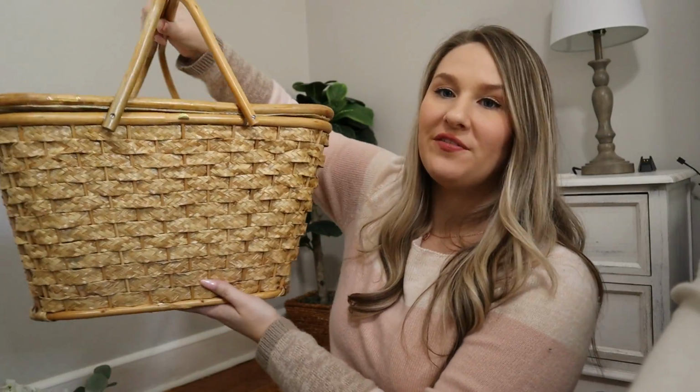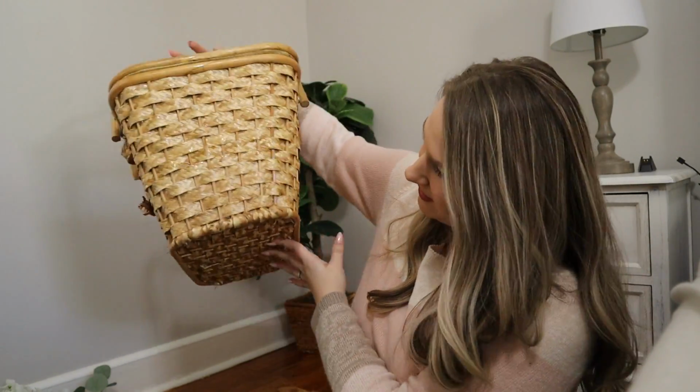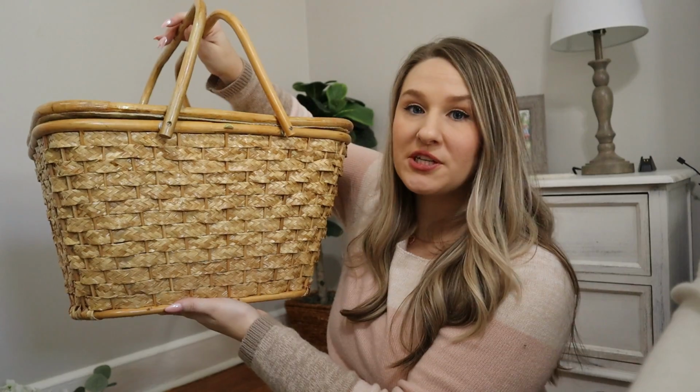And here's a better view of the picnic basket. It is in really, really good condition. And it's also lined inside. But I thought this would be really cute to have some flowers draping out of it and put it on top of a bookshelf or even on top of my pantry. I always struggle with how to decorate the top of my pantry.